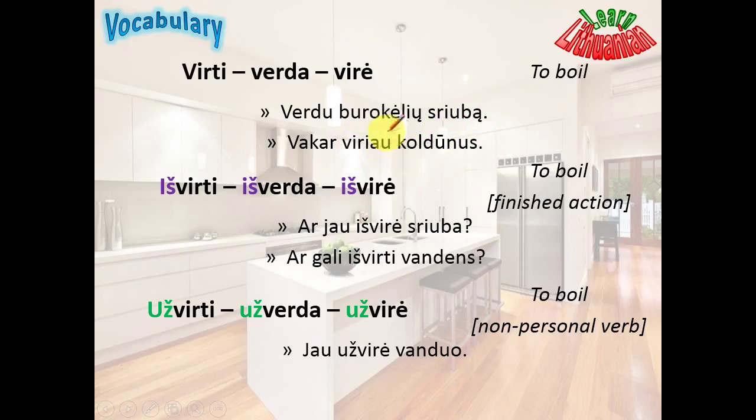You can use this word, virti, verda, virė, to boil. Or you can say gaminti, to make. Gaminti is used for all kinds of food, to make some food, to prepare some food, or to make a meal. But if you're boiling something, you can use virti, verda, virė.